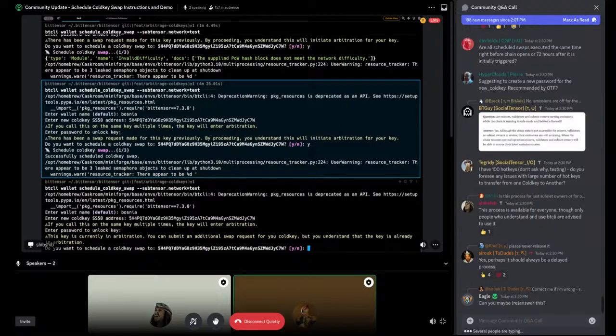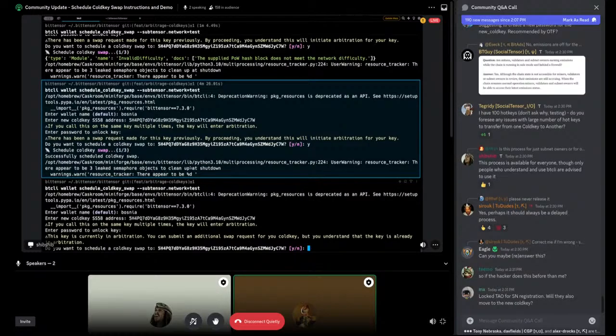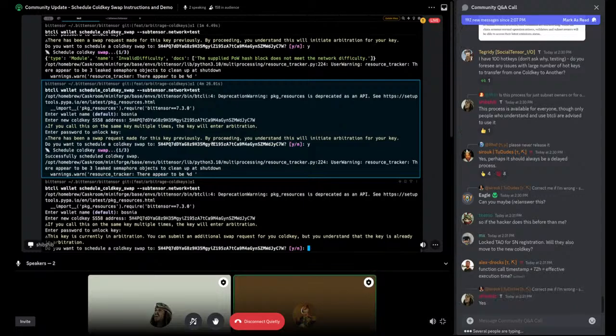I have 100 keys. Don't ask why. Testing. Do you foresee any issues with a large number of hotkeys to transfer from one cold key to another? No, we don't. We think that's not going to be a weight issue on the chain, and it's fine. Correct me if I'm wrong: so even if the attacker has the cold key mnemonic, they are not capable of controlling it, because after a successful swap, it no longer can be controlled by the original key. Absolutely. Yeah. It is completely moved.